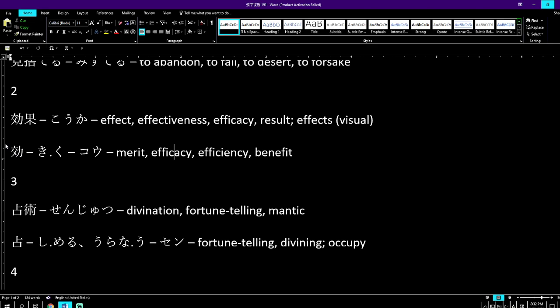Kōka. The efficiency of some reward, which is an effect. Kōka is an effect or effectiveness. Kōka. Kōka no kō. Kōka ni kiku. As in kōka. Or an effect or efficacy. Kōka is an effect or efficacy.